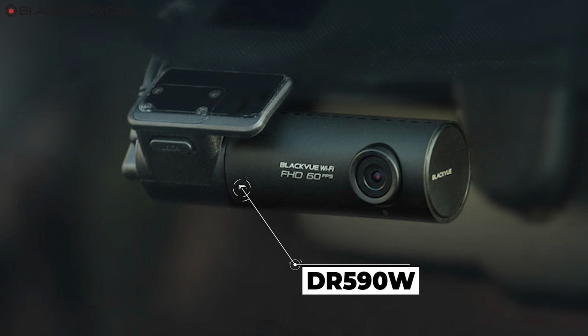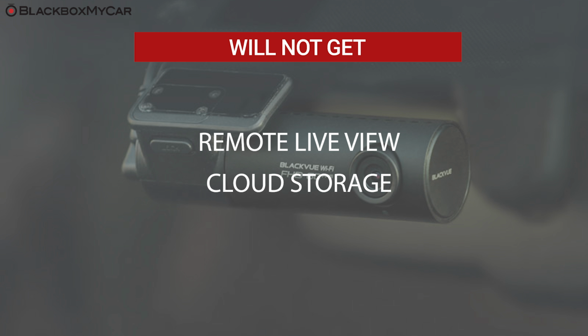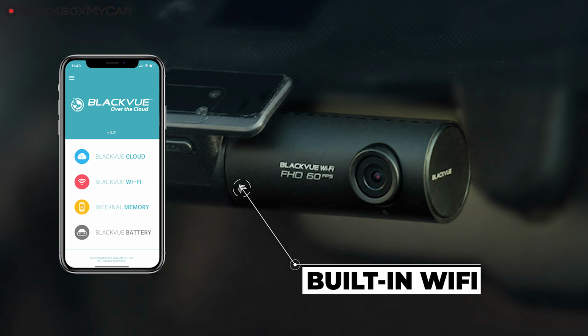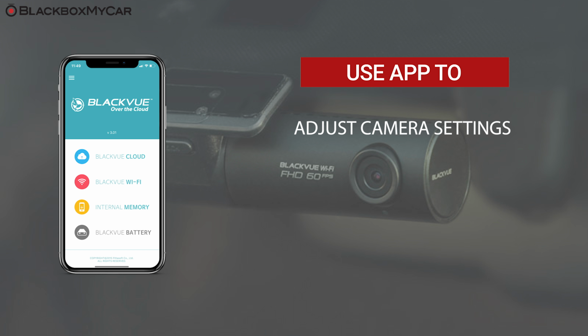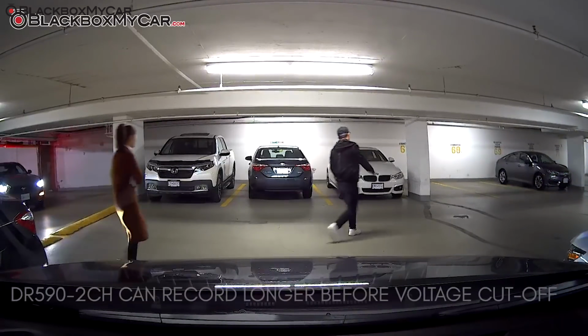The DR590W is not a cloud-compatible dash cam, so you won't be getting remote live view, cloud storage, or any of the BlackVUE over-the-cloud features. But thanks to the built-in Wi-Fi and a free BlackVUE mobile app, you can still tap into the dash cam from your smartphone to adjust camera settings, check the view from the cameras, and download saved footage files. Impact and motion detection provide adequate parking mode coverage while you're away from your vehicle.